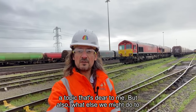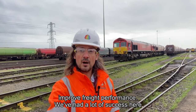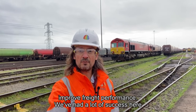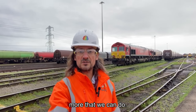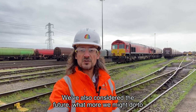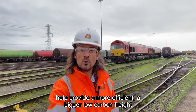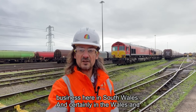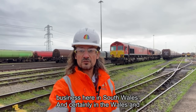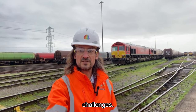So we've covered freight safety, which is a topic that's dear to me, but also what else we might do to improve freight performance. We've had a lot of success here with freight performance in South Wales, but there's always more that we can do. And we've also considered the future, what more we might do to help provide a more efficient, a bigger low carbon freight business here in South Wales. And certainly in the Wales and Borders route, my team are definitely up for those challenges.